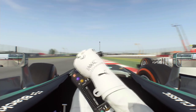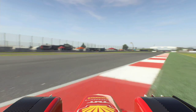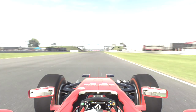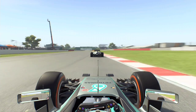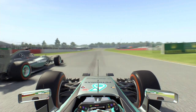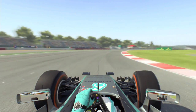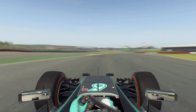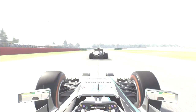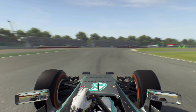Oh my God, controversy here. My teammate has just gone into the back of Roberto Merhi. Wow. Sorry for no replay, but Rosberg is now on the back of Hamilton. Now Rosberg out of nowhere has just got second place. What has happened to Sebastian Vettel? So backmarkers ruining his race, and Hamilton got into Copse Corner, back into second place.